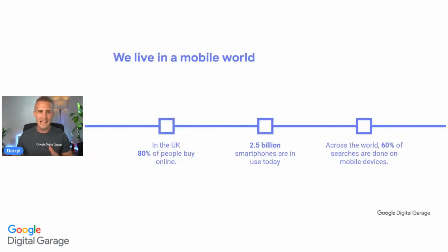to the fact that we live in a mobile world. Let's face it, the majority of us have our phone at arm's reach. If we have our phones at arm's reach, we can find so much information at our fingertips. And there's a couple of bold statistics I'd like to bring to your attention. In the UK, 80% of people buy online. I fall within that category, and I'm guilty of it. I shop on a daily, sometimes a weekly basis.